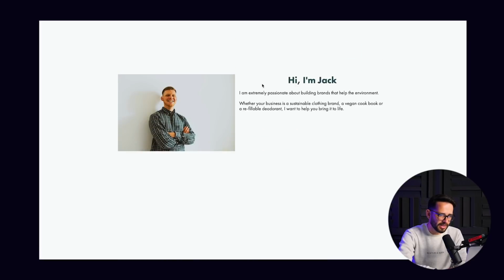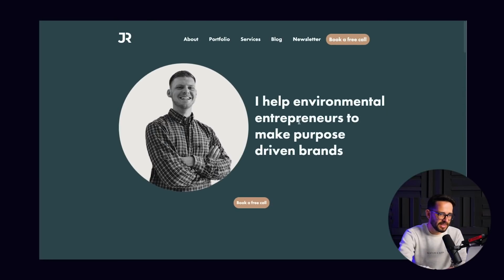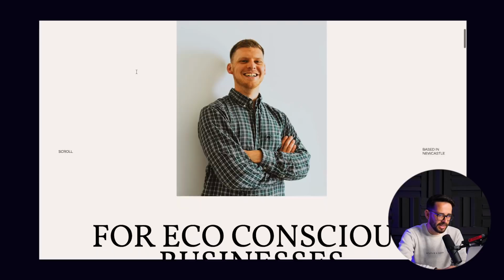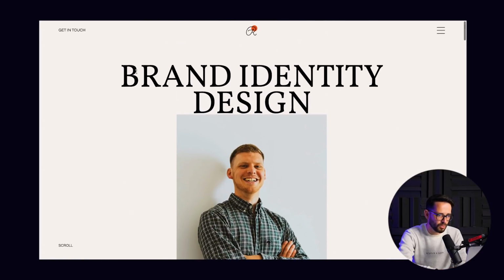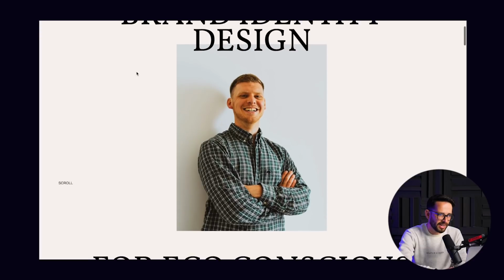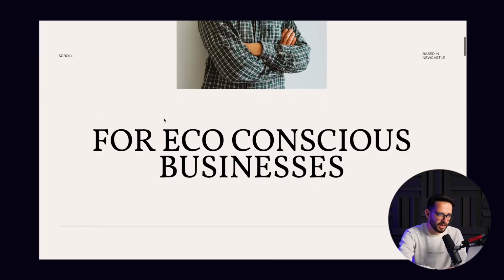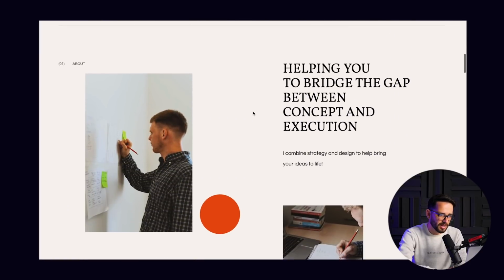Also not really consistent in terms of alignment and these kind of things. All right, let's see Jack, bam. The new redesign, brand identity design for eco-conscious businesses. All right, that looks way, way, way more professional. I love the big type, the kind of parallaxing image in the background, always strong image with strong type. I love it. Helping you bridge the gap between concept and execution.